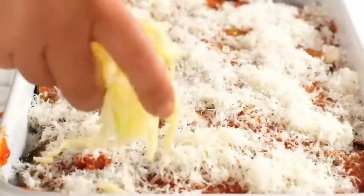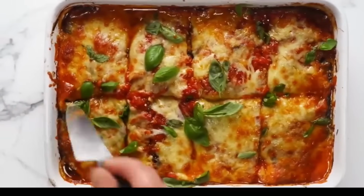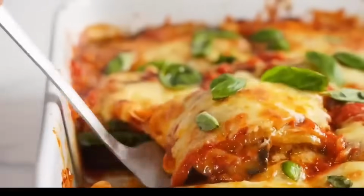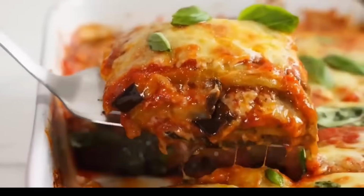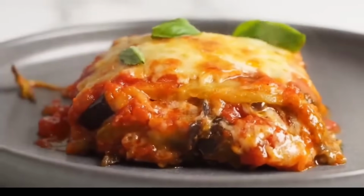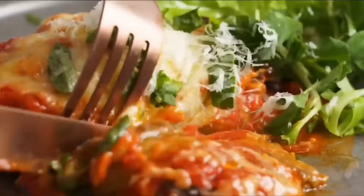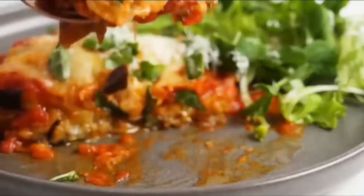Eggplant parmesan became a staple in meatless meal traditions, particularly appreciated during the Lenten season among Catholic families in America. Gaining a firm foothold in American-Italian eateries during the 20th century, it often comes served with a side of pasta or bread, rounding out a truly satisfying meal.